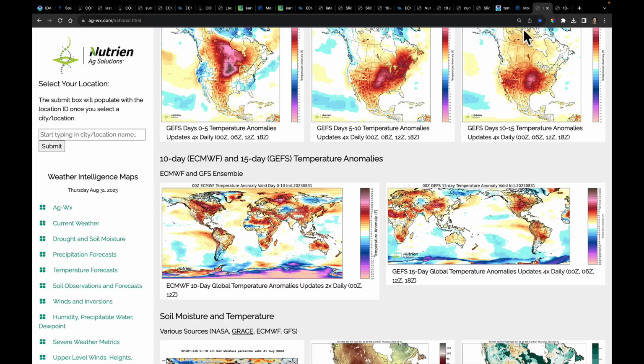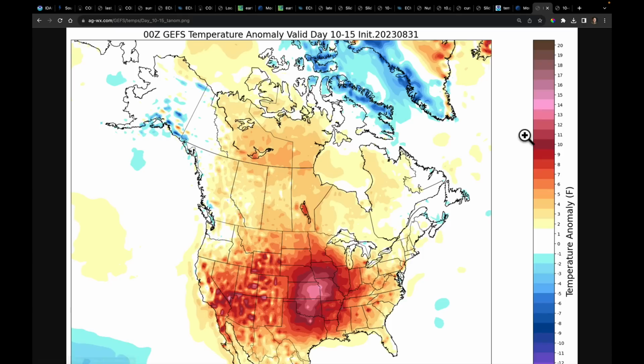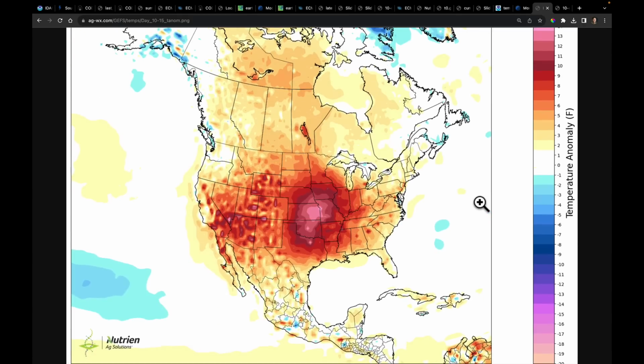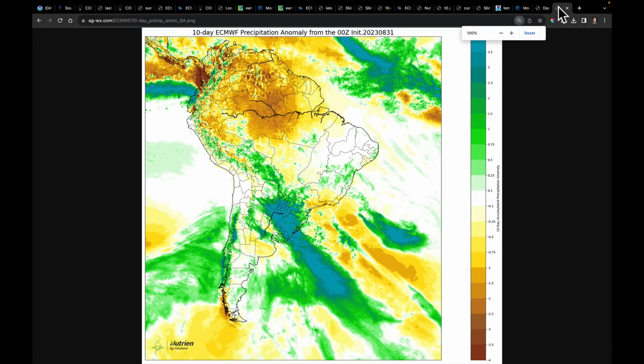All right, last thing to talk about here. I do want to point out that the warmth you just saw is not just in the European model. This is day 10 through 15 from the GFS. So we see the same pattern on all of our major models. Last thing to discuss is going to be South America. So let's zoom that back out so you can see it all.